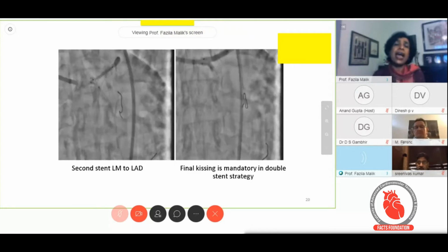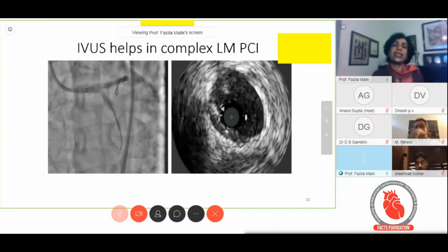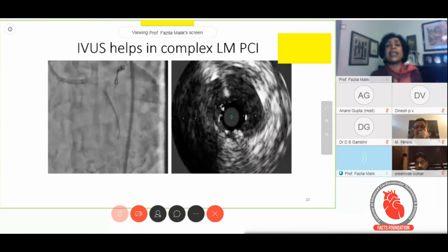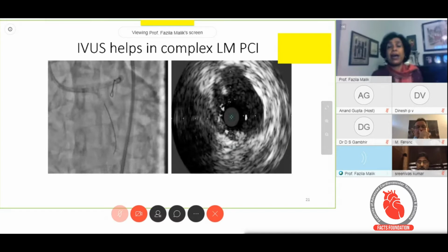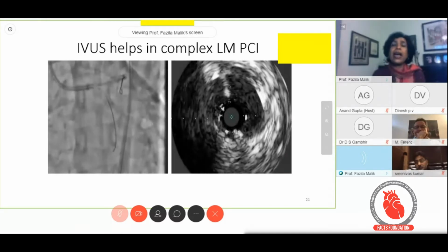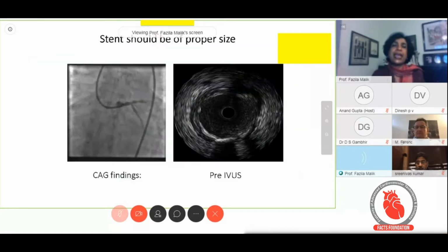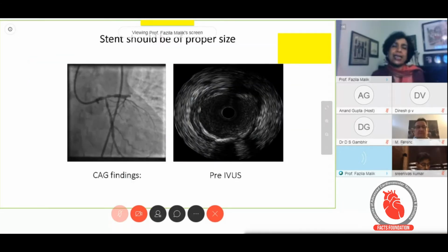And IVUS obviously helps when you are doing complex cases, you're using two stents. IVUS helps in optimizing the results, giving you an idea about the size and other things. Talking of size, we all understand that the vast majority of left main patients have a vessel size of more than 4 millimeters. So it makes sense to use a properly sized stent.